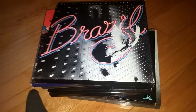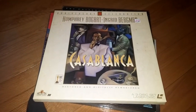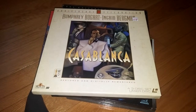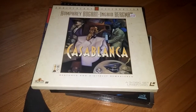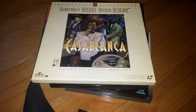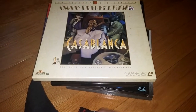All right, next up, Casablanca. Ended up getting this at Half Price Books, a couple bucks. I saw this movie in speech class back when I was in college. Never had any interest in seeing it, but sure enough, I ended up really enjoying it. I picked up this box set just to say, hey, I have it, and I haven't watched it since, but one of these days I'll get around to it.